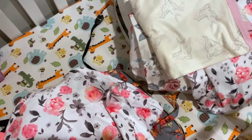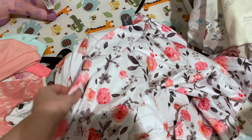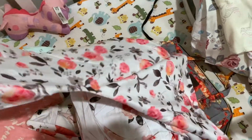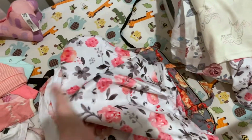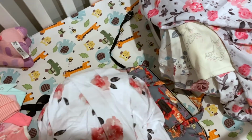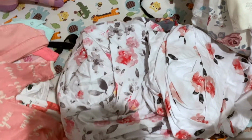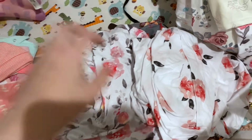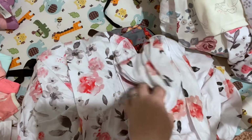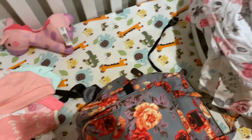This is that same minky material from the same company that made the other blanket, except this is for my boppy, so it's just a boppy cover. So all that will match. This is also crib sheets from that same company. It's called Kids and Such. I'll have it linked down below if you're interested. But it came with 2 crib sheets. So when I get those washed up and get her crib ready, we will put those sheets on there.